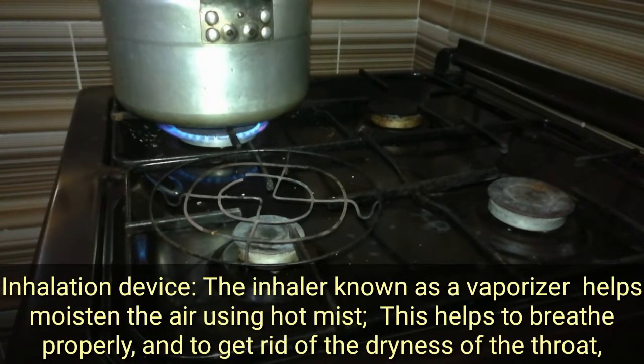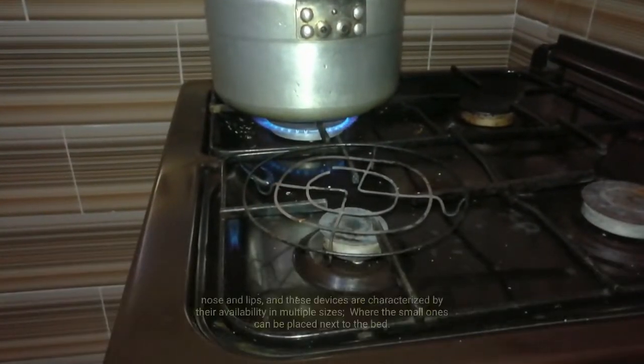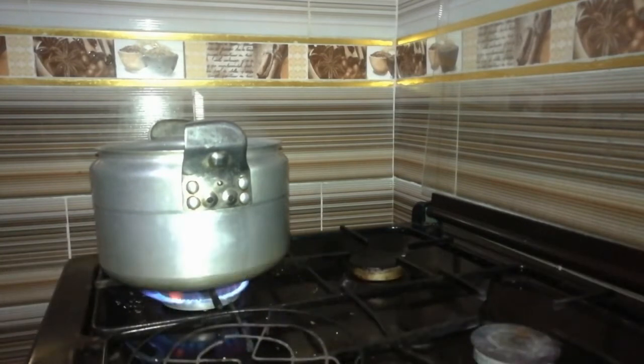Inhalation device. The inhaler known as a vaporizer helps moisten the air using hot mist. This helps to breathe properly, and to get rid of the dryness of the throat, nose and lips, and these devices are characterized by their availability in multiple sizes, where the small ones can be placed next to the bed.